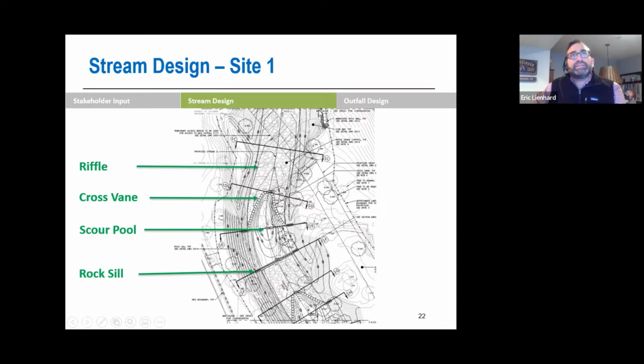You can kind of see right here at the very top, the end of the imbricated rock wall necessary for F117. So as I said, we are connecting F117 design to the asset protection area 1 design. So we start with a riffle, come to a cross vein, a scour pool, a rock sill. We're going to get into all the details of what those are, but I wanted to show you the number of different technologies we're using to make up that grade and to protect those assets.